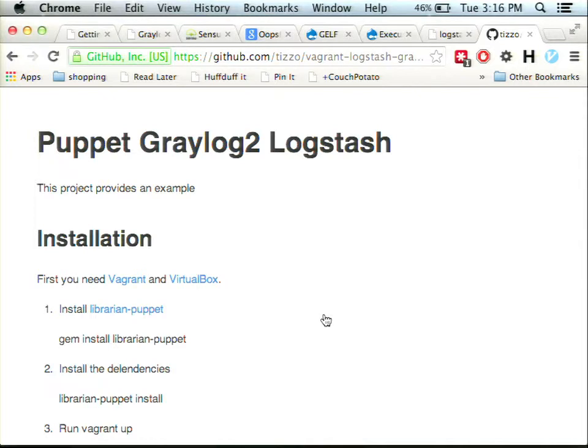Yeah, patches are welcome. If you download that right this second, there might be a couple of issues that I found during this demo today. But if you watch the repository, I'll get a couple of fixes pushed up there, and I'll make sure to say in the commit message what I fixed.